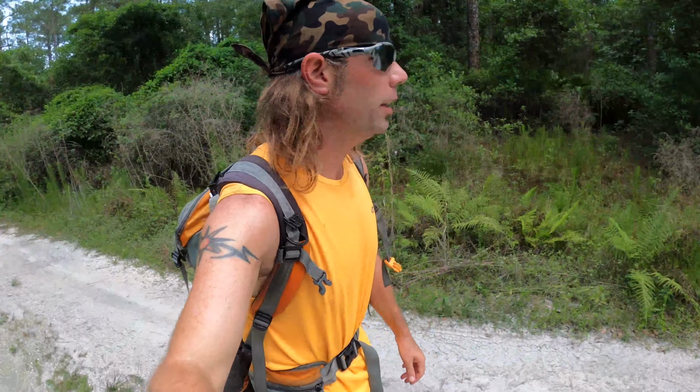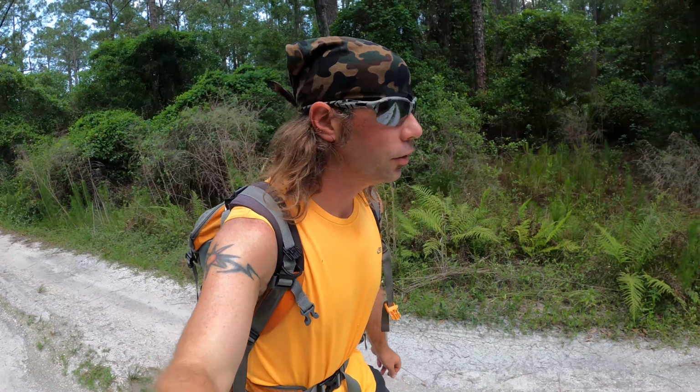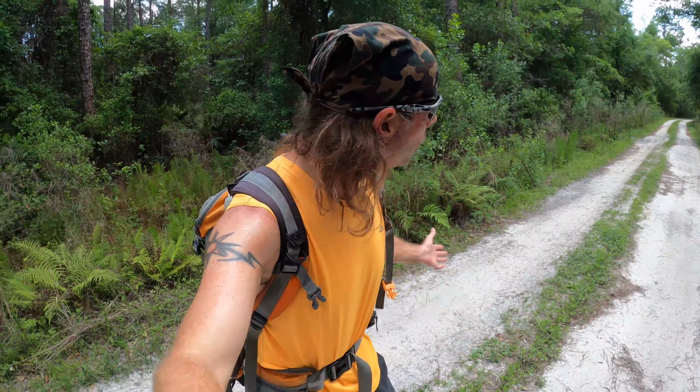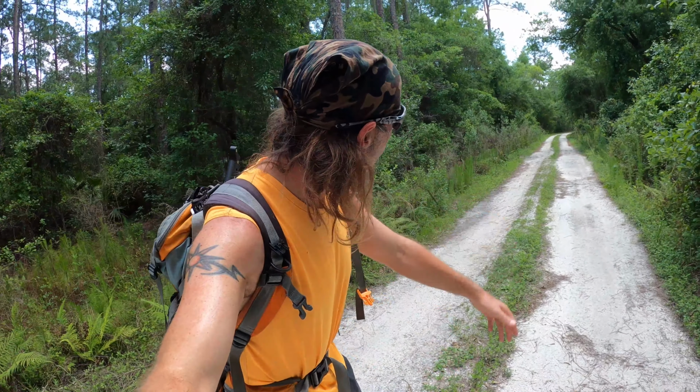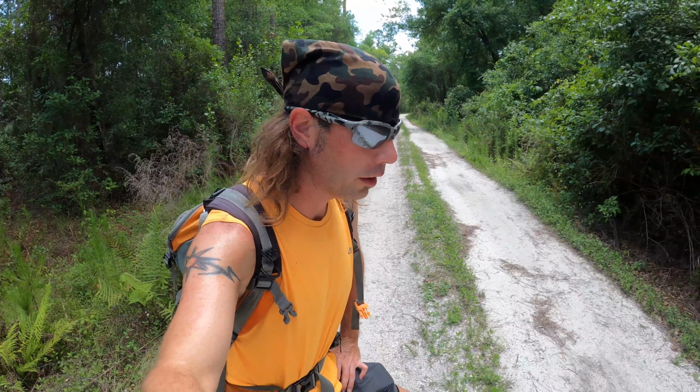The road to the past. Now, many of these areas where I'm exploring today were inhabited by some of the early settlers of the area. They had homesteads, and ranches, lots of properties throughout the area. This pathway here would have been utilized at some point in the past by some of the ranchers here.